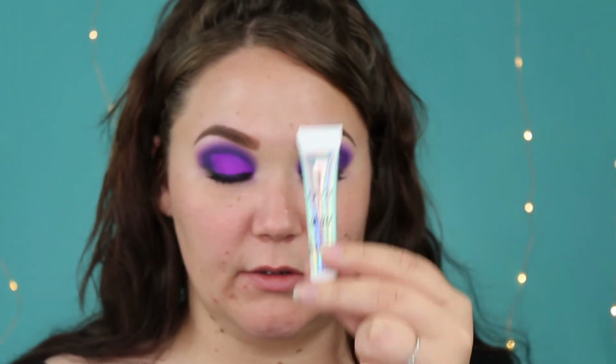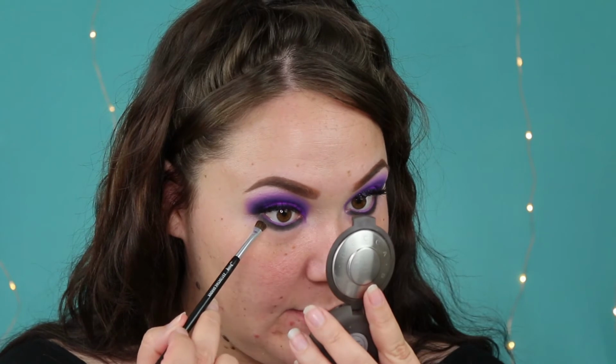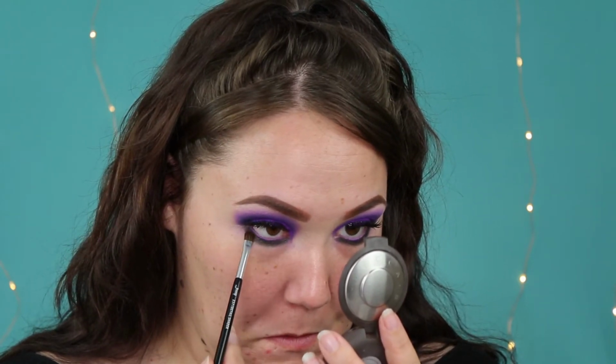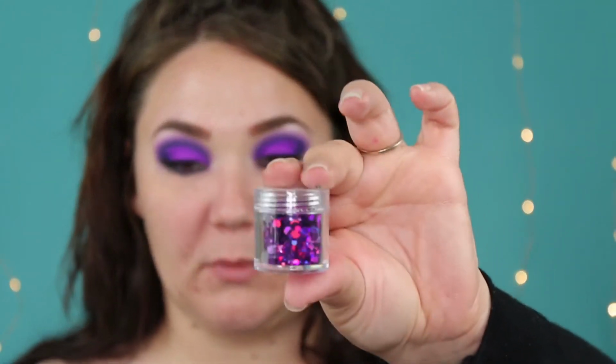And then what I'm going to do is I'm going to go in with my NYX Glitter Glue. I'm going to put some of that on the back of my hand, and I'm just going to start putting that on top of that black. Just dabbing it. And then I'm going to go in with a chunky glitter, and it's this purple one.